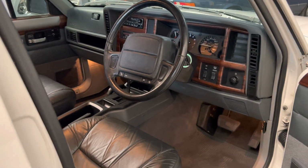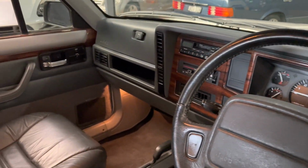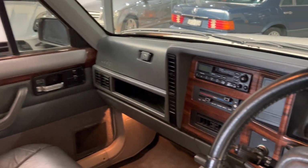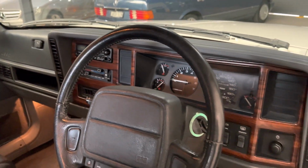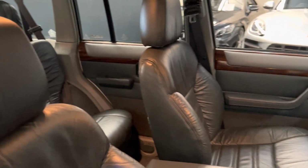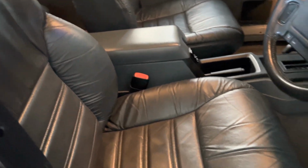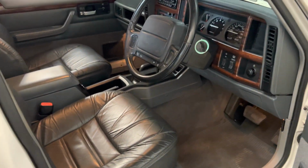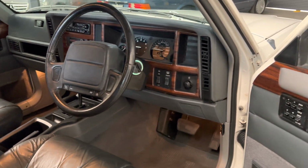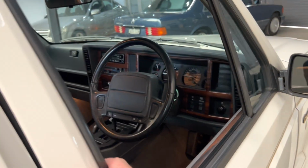It is sold. It sold very quickly. In fact, it sold before we could even advertise it publicly. And it's going to someone who's going to use it as a Sunday vehicle, which is certainly very nice to hear, because I think this is probably one of the last Jeep XJ Limiteds with under 100,000 kilometres.